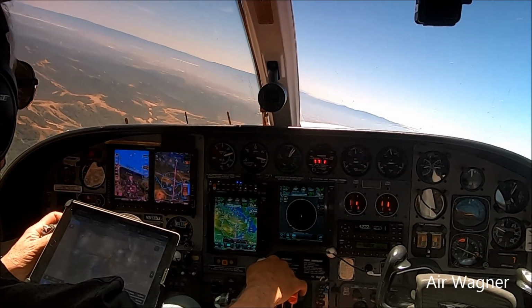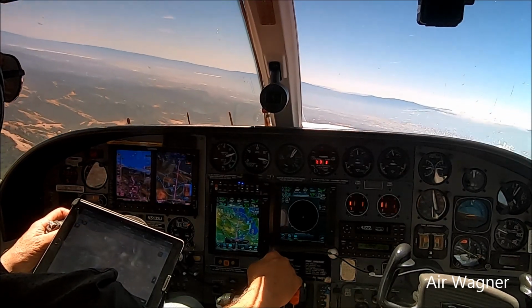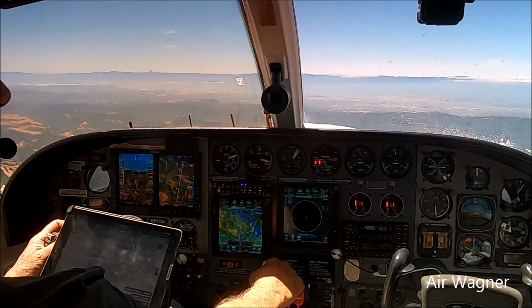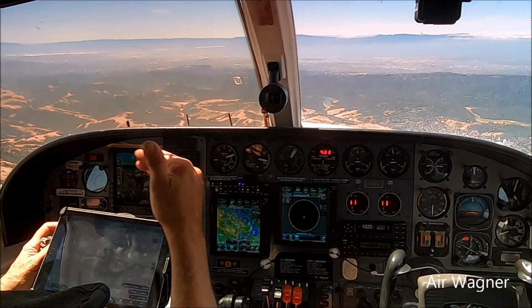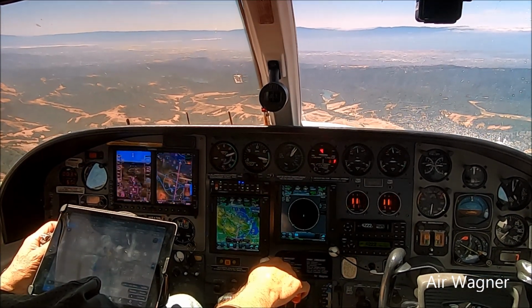Tower, good afternoon. Golden Eagle 513 Sierra Juliet checking on airport in sight, 4,100. Golden Eagle 513 Sierra Juliet, Oakland Tower, continue for right base, runway 28 right. Continue for the right base, 3 Sierra Juliet.